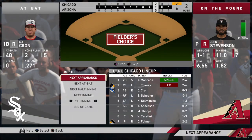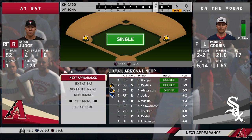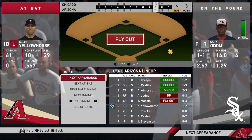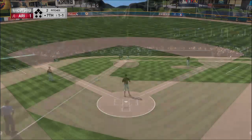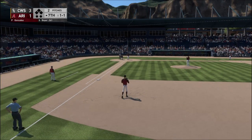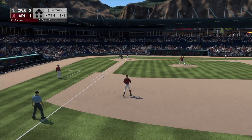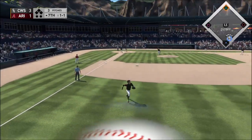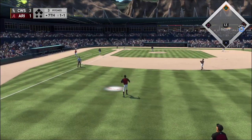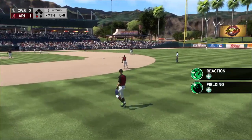Let's play ball. Your attention, please. Pinch hitting for Chicago. Leading off for the White Sox, the left fielder. Popped him up. Boyer. And the move to the pinch hitter will not pan out as that's taken in for the first out.